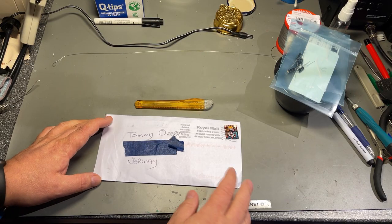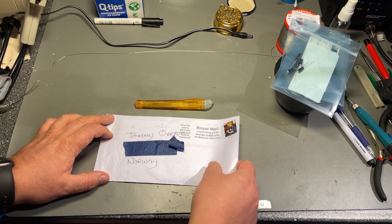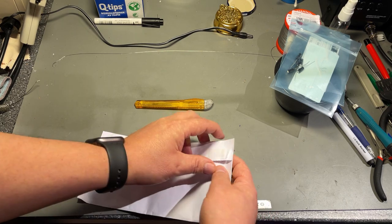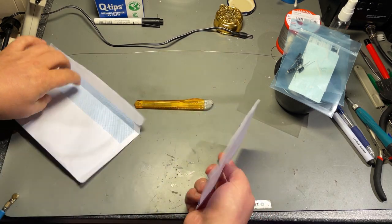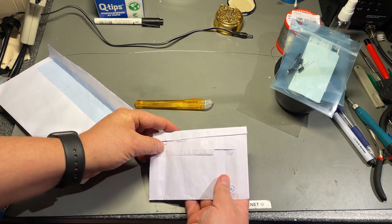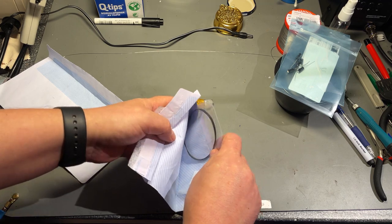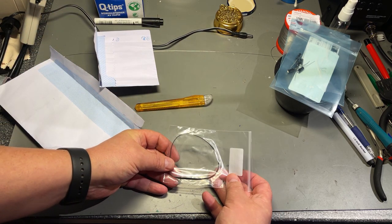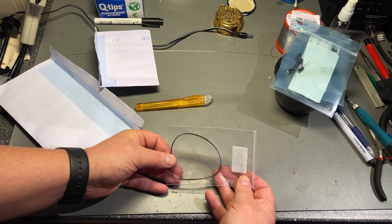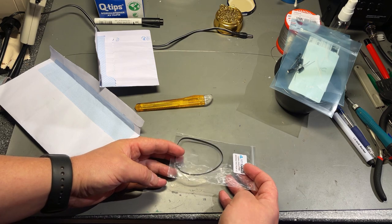Here's an envelope sent via Royal Mail in UK. Let's see what's inside. So it's a little envelope. All right, yeah. That is actually the drive belt for my Amstrad CPC128.